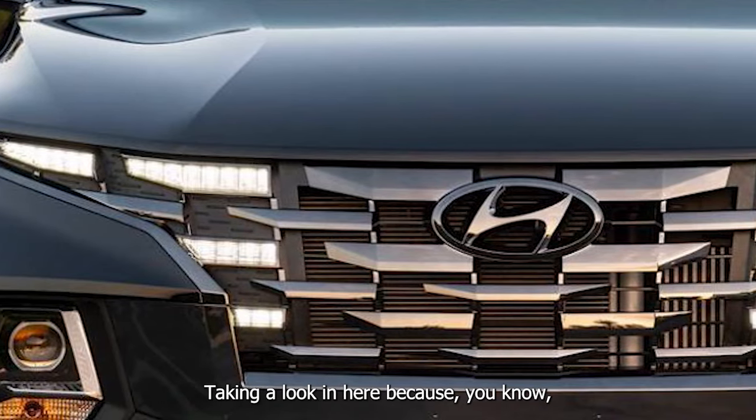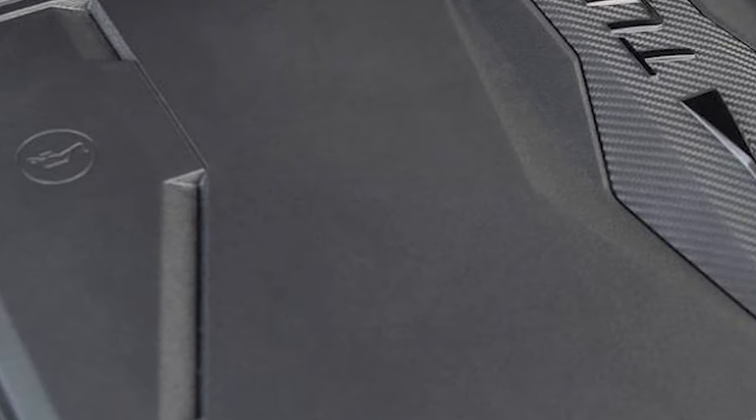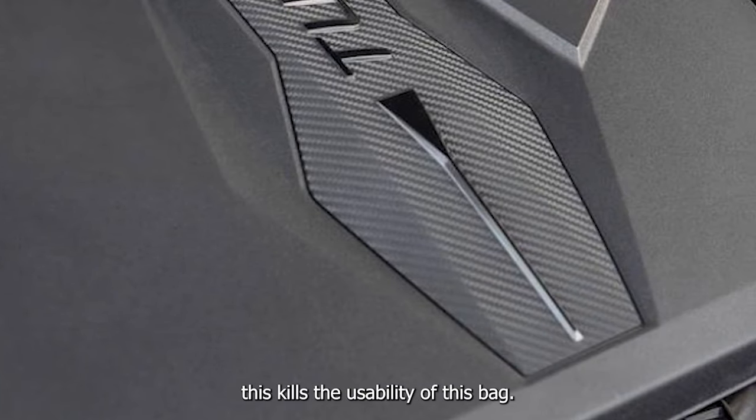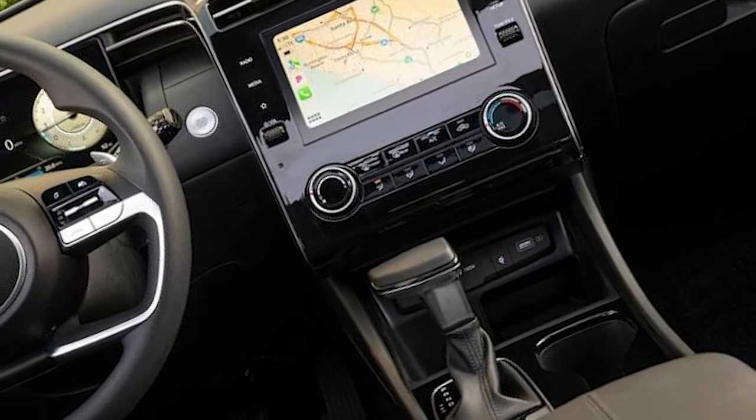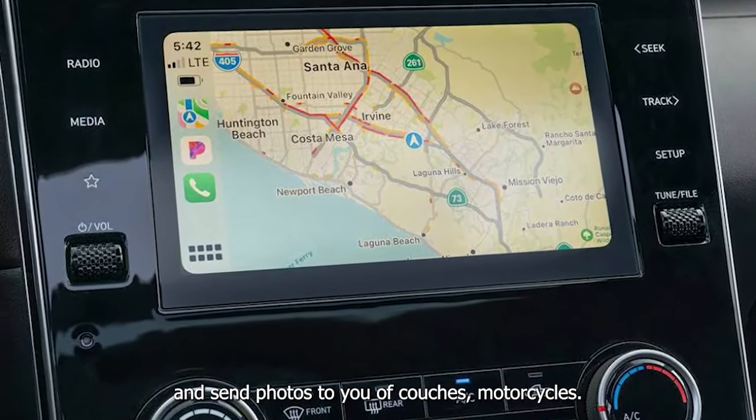Taking a look in here, because we've had the Maverick for over a year now. I'm trying to think. First of all, this kills the usability of this bed. Yes. Think of all the things I've put in a Maverick and sent photos to you of: couches, motorcycles.